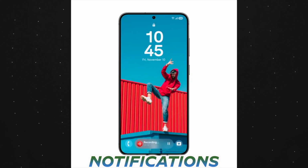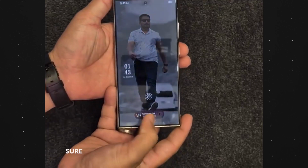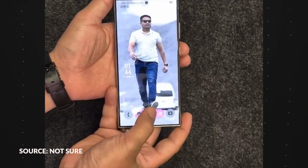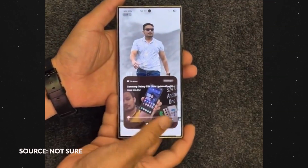Just like on iOS 18 and 17, on the lock screen we'll now see live notifications. So if you have any live activity like a timer or an alarm or a stopwatch or a countdown or whatever, you'd now see a live notification that is very interactive on the lock screen. I know it's copying iOS. I'm okay with that. I'll take it.